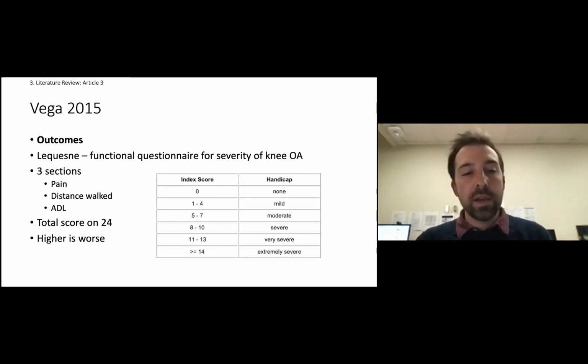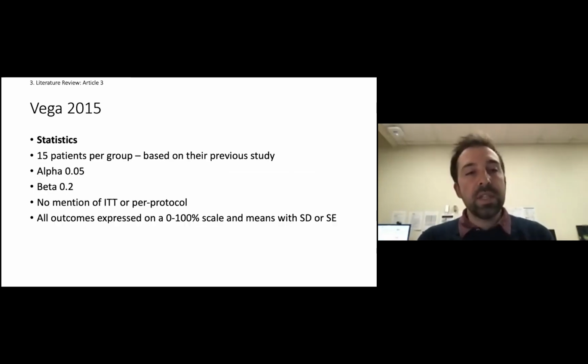And the higher a score is worse. So just remember that this is scored from 0 to 24 because what's interesting statistically here, and I think if you go quickly and look at their graphs too quickly, you can get a little bit caught. They powered this study to need 15 patients per group with, again, standard alpha and beta.